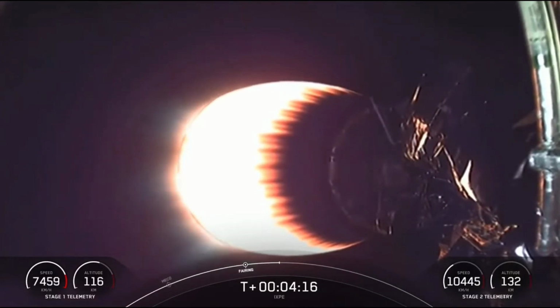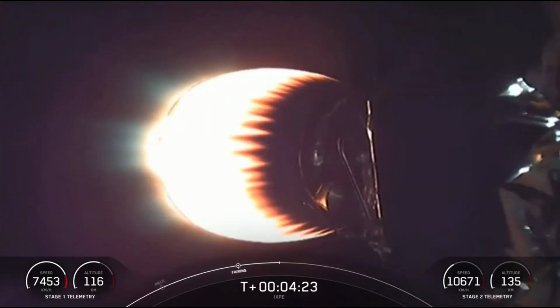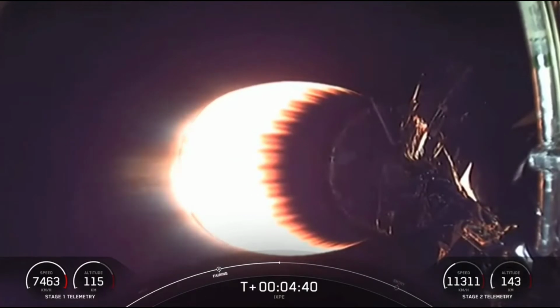So if you're just joining us, welcome. We're about T plus 4 minutes and 20 seconds into today's mission. Acquisition of signal, Bermuda. On your screen is a view of the Merlin vacuum engine on the second stage. It's completing its first of 2 planned burns to take the IXPE satellite into an initial parking orbit. We had an on-time liftoff at 1 a.m. Eastern Time.